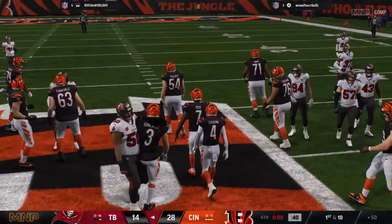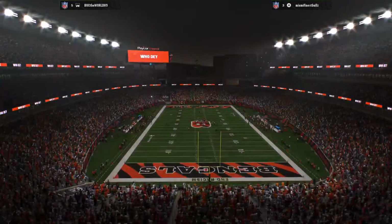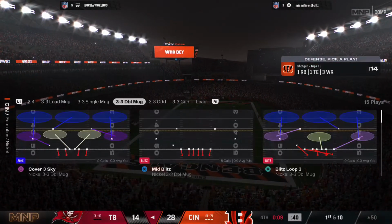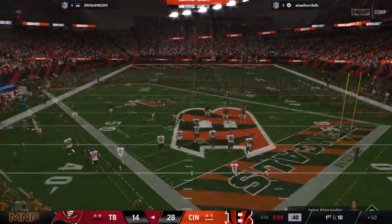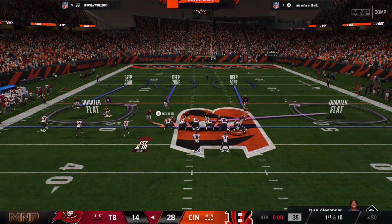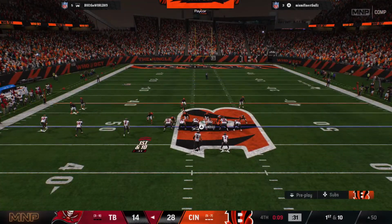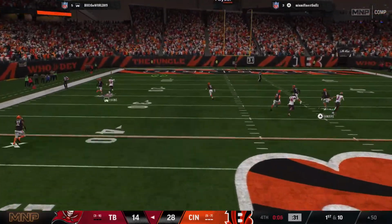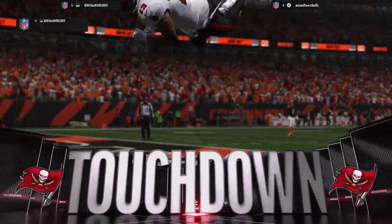This plays a design run. Good starting field position for the Buccaneers. 1st and 10. Mayfield will look to throw, trying to push deep downfield. And he is in for the touchdown.